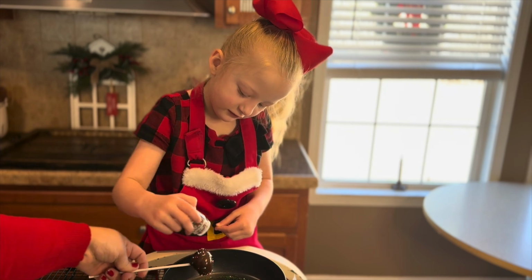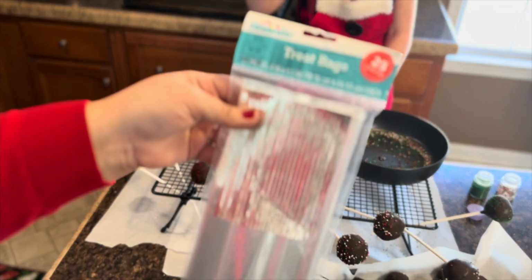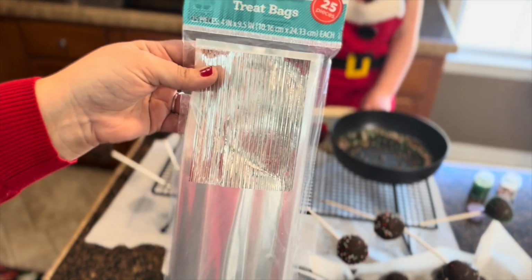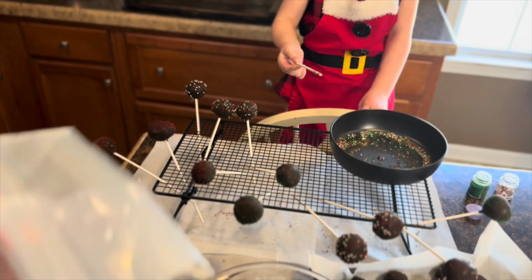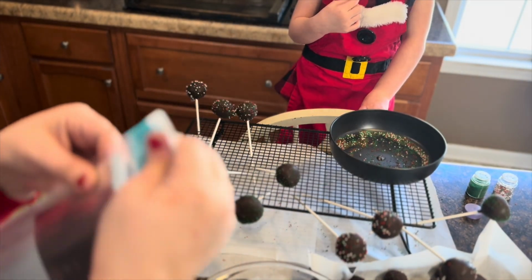There you go. All right, I get these treat bags from Walmart, but you can get them from Dollar General or Family Dollar. All of them have those. They're honestly probably a little bit cheaper at Family Dollar and Dollar General than they are at Walmart.